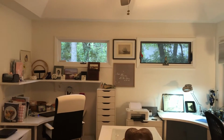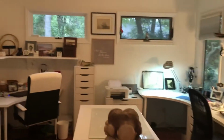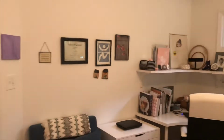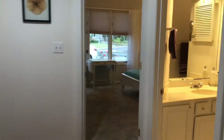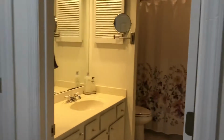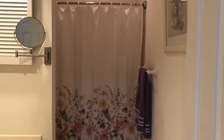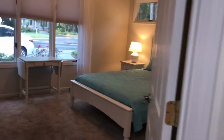This is a 3 bedroom home, so this is a bedroom, but they use it as an office. You have the several windows there. You have a closet, and a little built-in bookshelf right there. You have the laundry right here on the left. This is your second bathroom. Full bath, there's a shower in there. This would be your second bedroom.